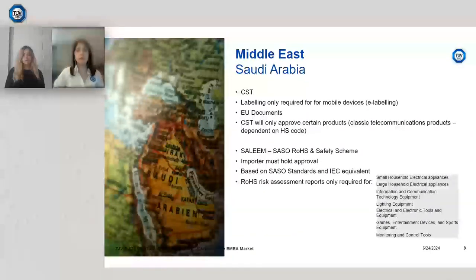There are a number of different SASO schemes, but depending on the product, either safety and/or ROHS test reports will be required as evidence of compliance. The list of products that fall into the ROHS assessment scope is shown on the slide. If you don't have a ROHS test report, a risk assessment is accepted instead, which we can provide guidance on how to complete. Our team at TÜV SÜD Middle East are a SASO certification body, so they are on hand to assist where needed. However, in regards to safety compliance, the SASO standards are direct equivalents to the IEC standards, so safety reports reflecting those standards will be sufficient.